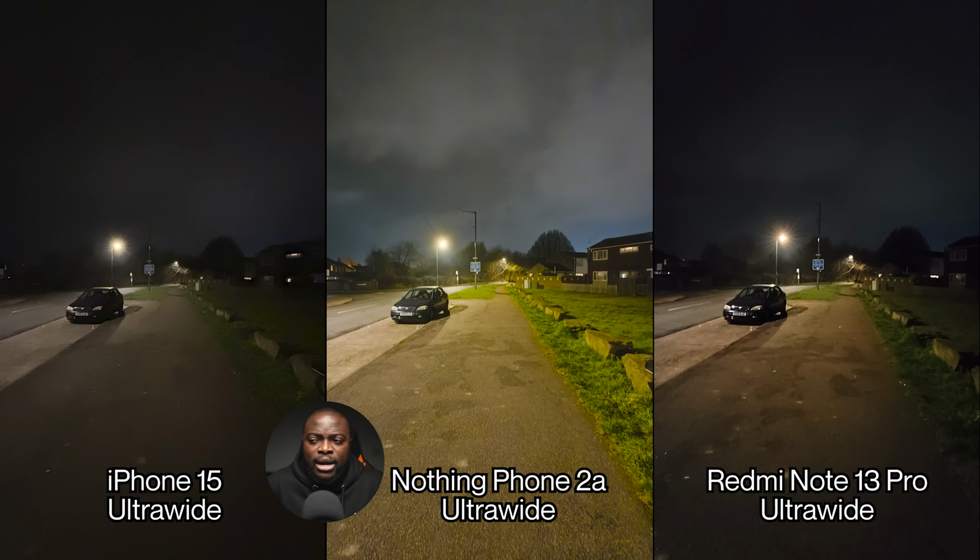Now, starting with the ultra wide, obviously by clear exposure, you're going to see that the Nothing Phone 2a is winning, but honestly, I personally say discount it for this particular round until you get to the night mode, then you'll really see it. But between the two, it would be the iPhone 15 when it comes to detail, but in terms of exposure, the Redmi Note 13 Pro is probably doing better.